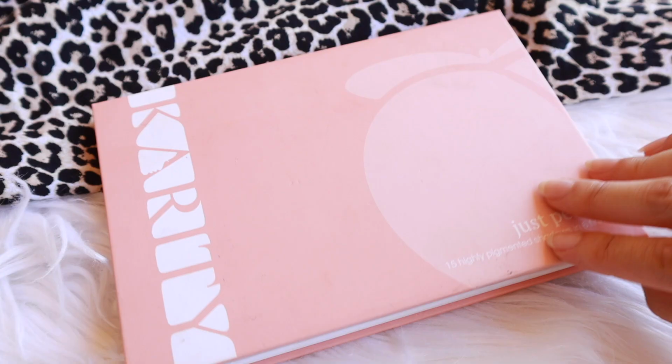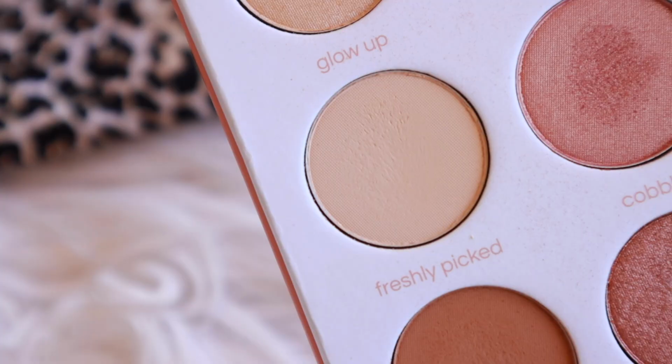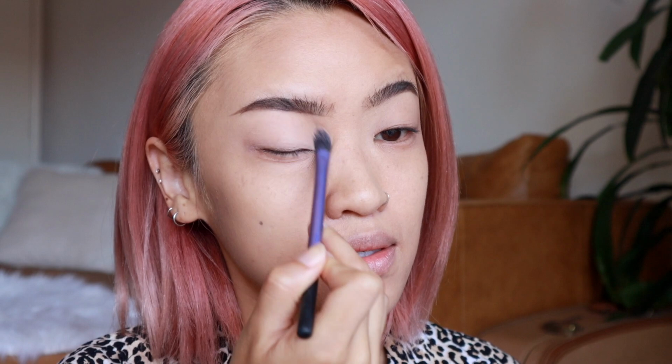For the eyes, I'm first going to use a little bit of shadow to help prime the eyes a little bit more. So you can pretty much use any neutral palette. I'm gonna use this one from Karity. This is their Peach Palette, Just Peachy Palette. So first I'm going to take this nude shade, Freshly Picked. It's just a color that's close to my skin tone, and just sweep that all over to soften up the eyelids, because sometimes the primer can be a bit too sticky or tacky. And this step is totally optional. You don't even have to do it.